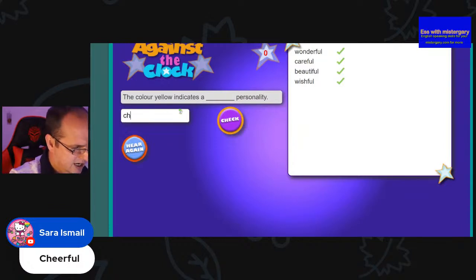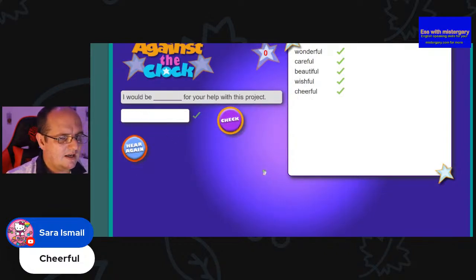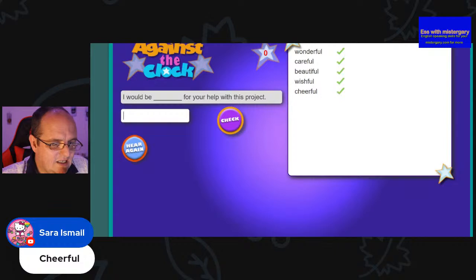Cheerful, so let me get back into it. C-H-E-E-R-F-U-L, cheerful. Okay, and grateful. "I would be grateful for your help with this project." Absolutely. Grateful. Great means something that's very good, but to be full of appreciation, all right? So in this context, someone did some great work for you. You were very grateful for that work, okay?